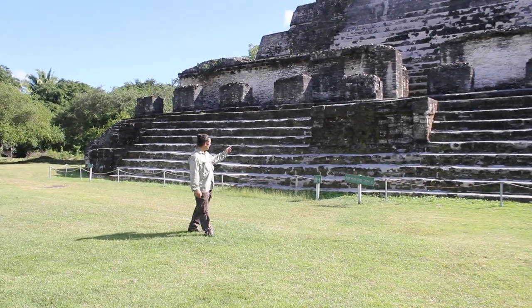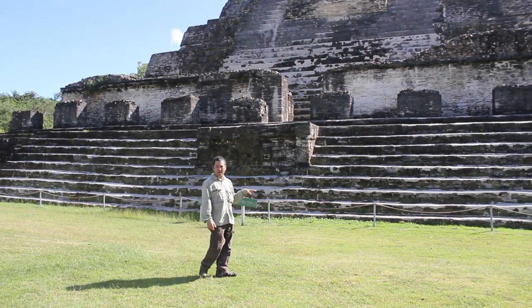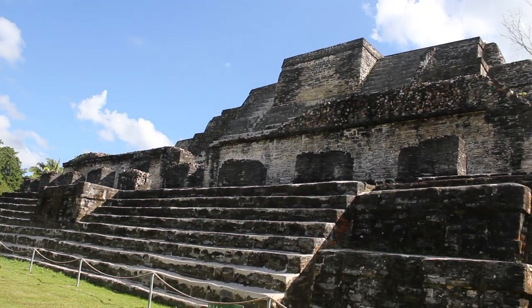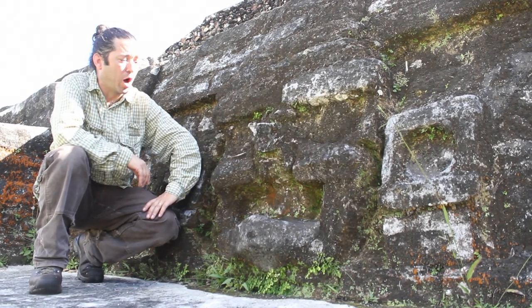This Temple to the Sun God here is the tallest structure at Altun Ha. This rope is here for tour groups and to keep them off, but we can climb to the top of it. The sun god is represented as this man who wears this hat, and this is the iconic symbol for Altun Ha.